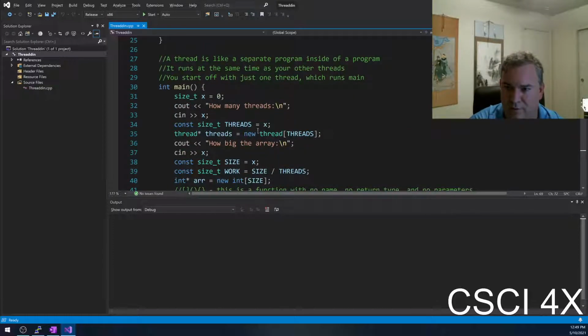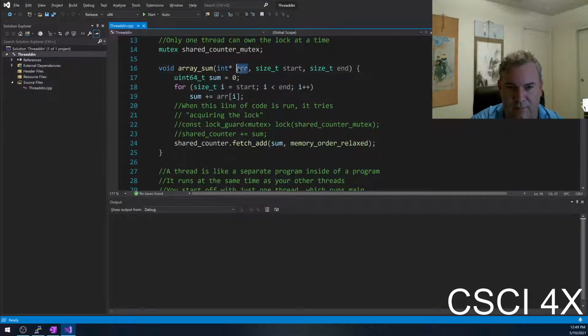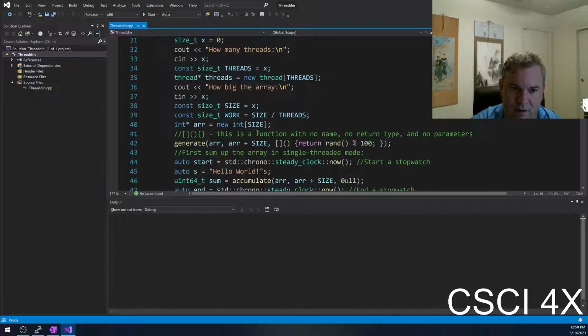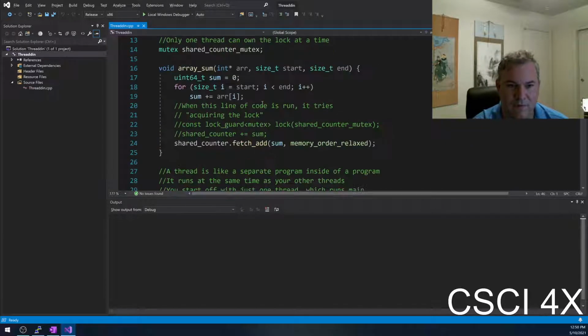Okay. You guys understand? You guys remember this code here? It just takes a pointer and a start and an end index, and it just adds up everything between those two indices. You could probably use accumulate for that, actually. I wonder if that'd be faster. Because this is using accumulate, isn't it? Let's try that. Let's try switching this out.